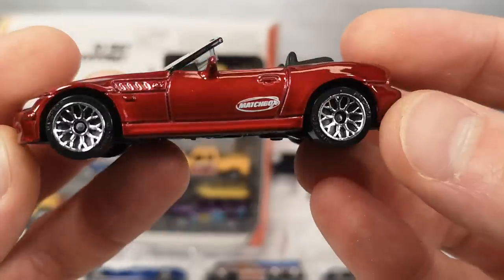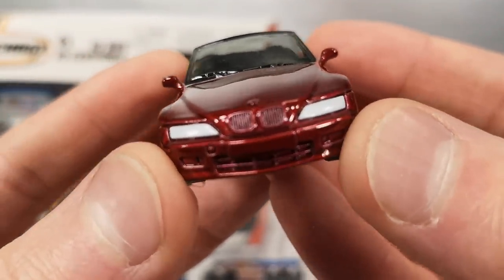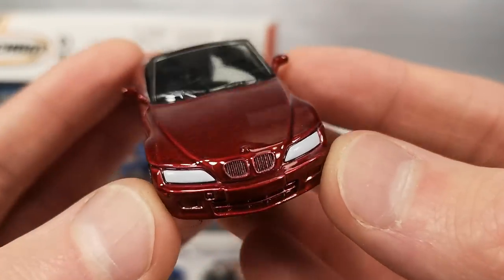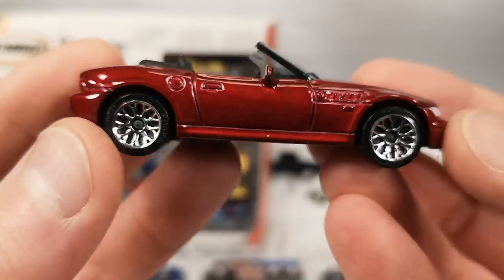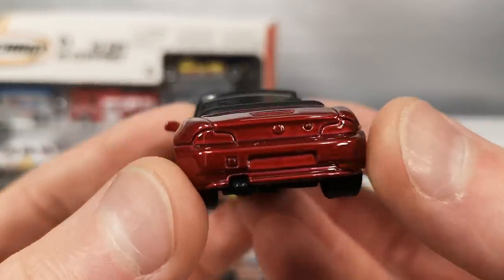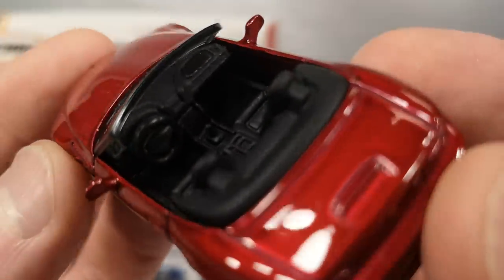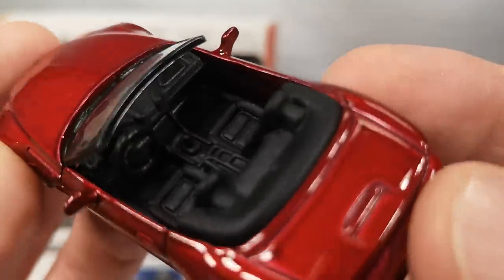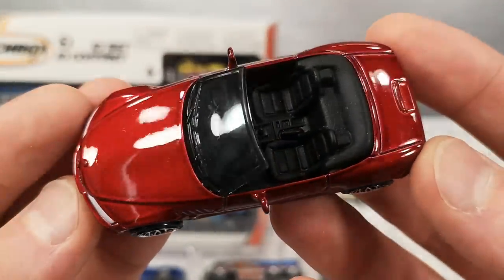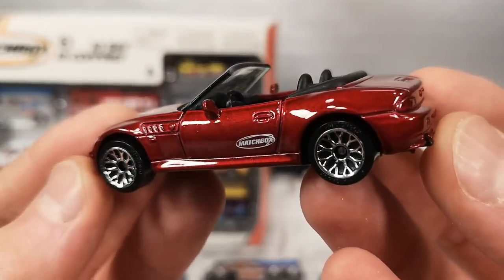We got the Matchbox logo on the side. We got the headlights painted white, and lots of detail in the casting. And no Matchbox logo on this side, and no tamper on the rear either. Got a proper steering wheel and a nice looking interior. That's what the convertible needs. And then really nice red color, maroon red. This is the first release, by the way.